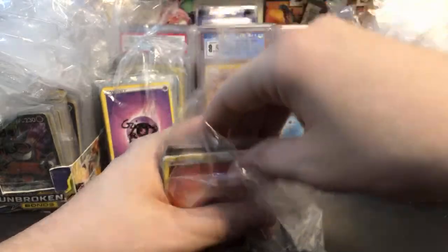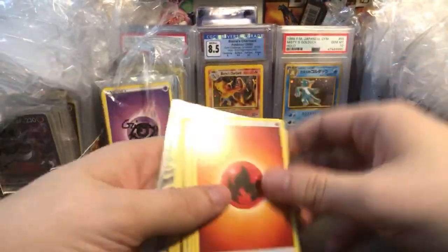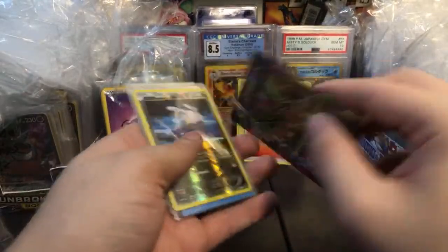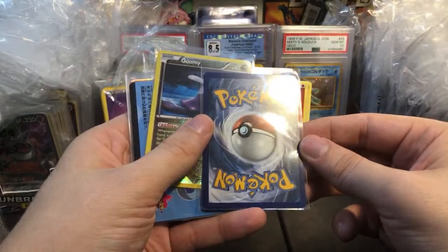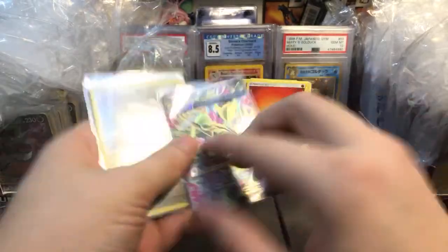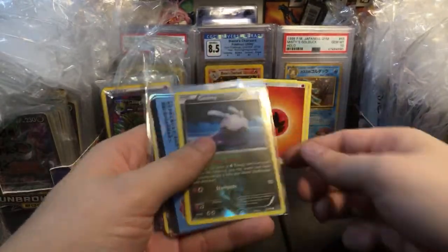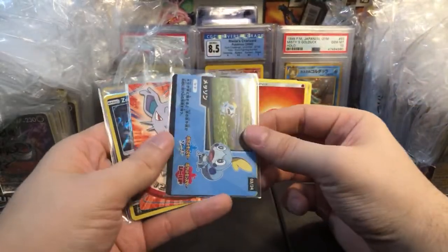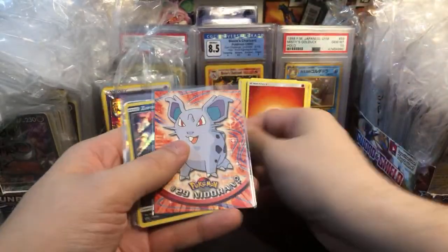He says pre-grade? Absolutely. Let's get you a pre-grade as well. So we have Mega Sceptile. And he is looking like he's got a clean shot at a 10. Congratulations on that. This is just a reverse holo. I don't know if they'll grade the code cards. I hope they will. Nidoran.